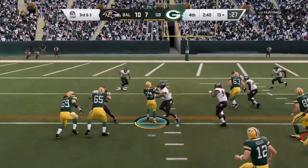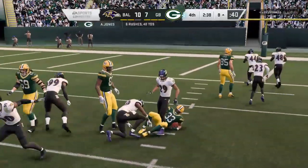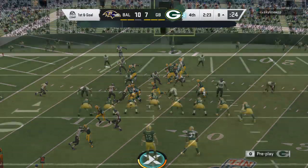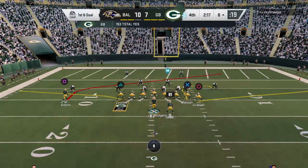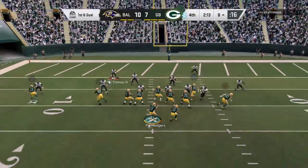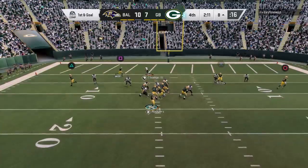Well, that's why the guy with the headsets is down there. All right, they know what they're doing because they got stuffed on a running play on 1st down. And I think myself and probably the fans were saying throw the football in this situation. But he knew what he was doing, called another run, and now they got 3rd and short.